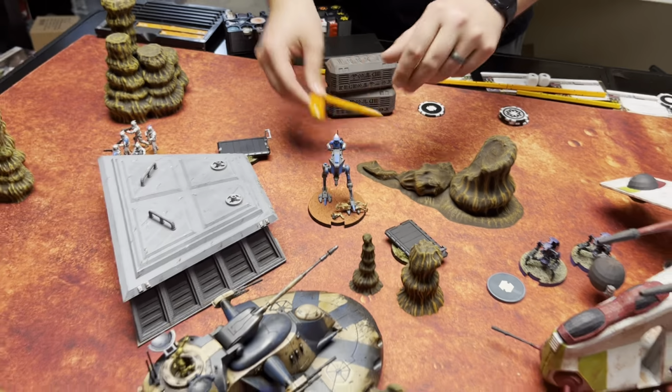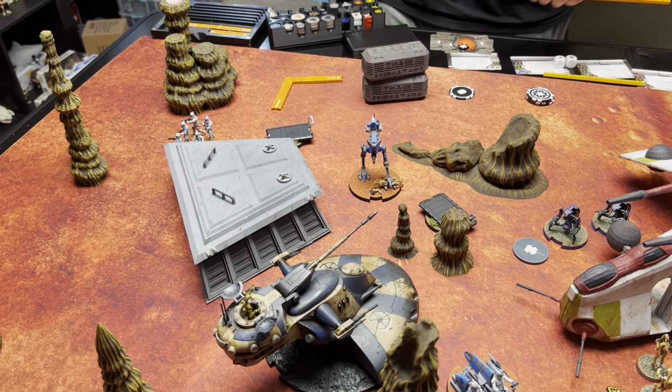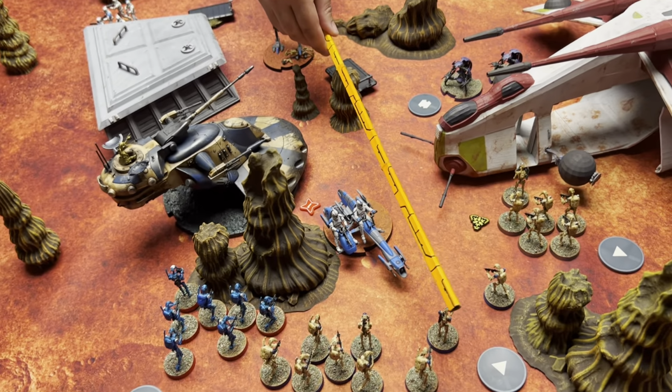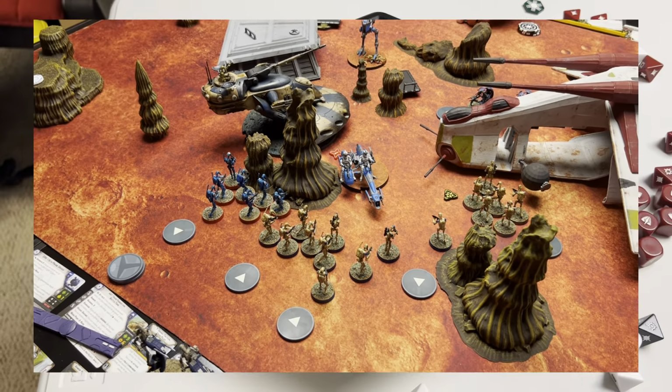Come up to about here. Double check, even though we pre-measured, that he's in range 1 of the tank. He is, so that way the tank can't shoot me with all of its good weapons, unless it moves. Check to see what my options are here. We're going to take an aim and shoot those blue B1s back there. Okay. And see what happens.